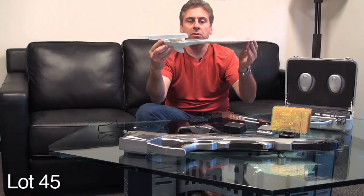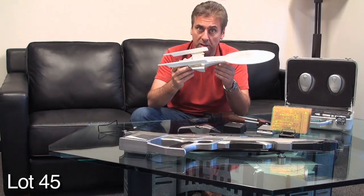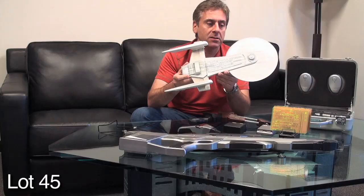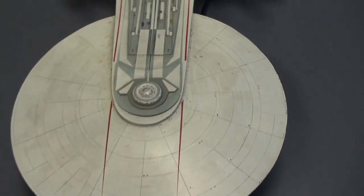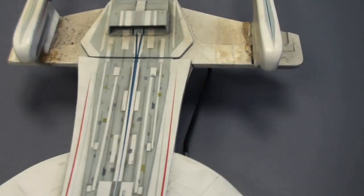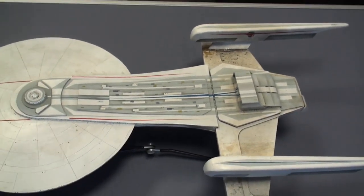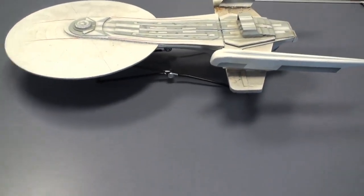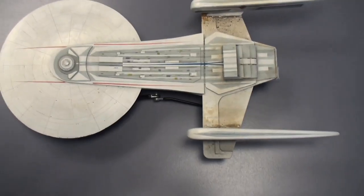Then we have the Excelsior concept model. Now this is really cool. You remember in our last auction we sold the very famous Ralph McQuarrie designed one that was part of the Okuda's collection. This is another one from them. It's a really cool model. It could probably use a little bit of restoration work just around the nacelles, just because of the way they were attached was really not good. And we can recommend a good model builder to restore it for you. But it's a beautiful design. We've never seen this one before.